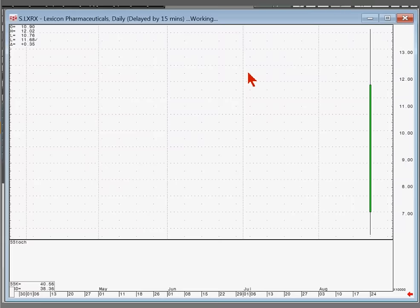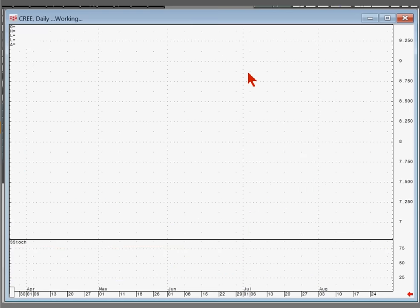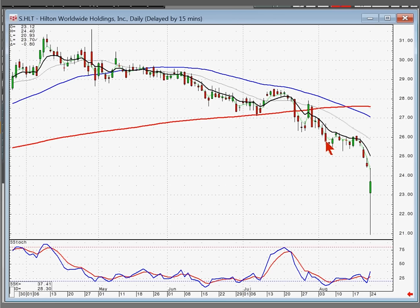LXRX we did, and that one is probably going to be recommended because that's got a J-hook pattern in progress. Cree, you can be watching this one. Just needs more confirmation. As on a relative strength basis, it acted very well in today's market. So you've got a bullish engulfing signal, a few days after a bullish engulfing signal, and you're coming out of a fry pan bottom, a little cup and handle. You can buy this one on strength tomorrow. Just be ready to use the T-line as your stop. It shouldn't come back down through there.